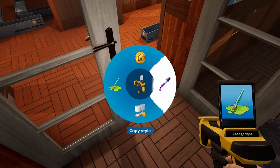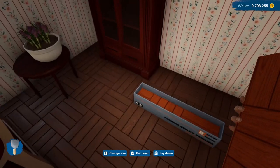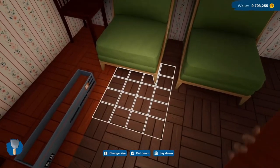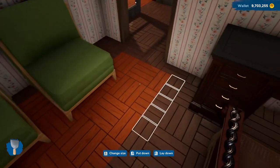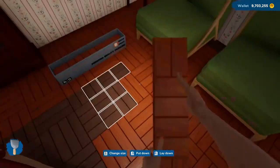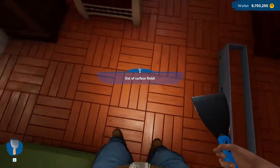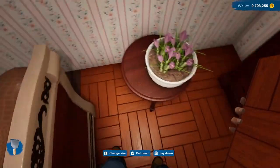And I think I want that wood for the floor. There's lots of places in the house where that needs to go, so I'm not going to worry about having too much. There's still at least one or two little sections back there that need paneling. Yeah, there's plenty of places in here that need to have that. Oh, come on.